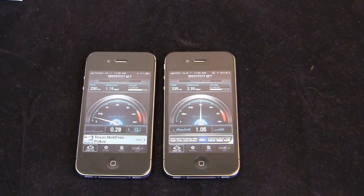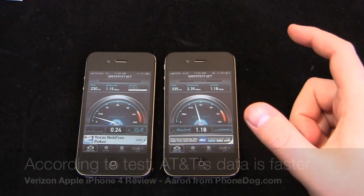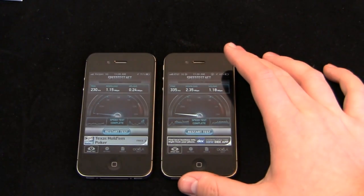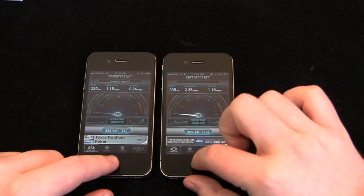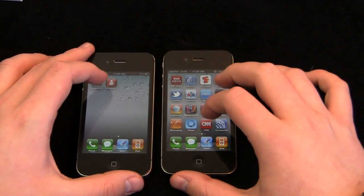So, the perk is, it depends on how you use your iPhone. If it's a data machine, you may want to consider keeping it on AT&T unless you're in just a really high traffic area like New York or San Francisco. Otherwise, if you want the call reliability, and you're in an area where Verizon works better, the Verizon iPhone's the way to go. So a lot of different factors to keep in mind when you're thinking about which one to buy.